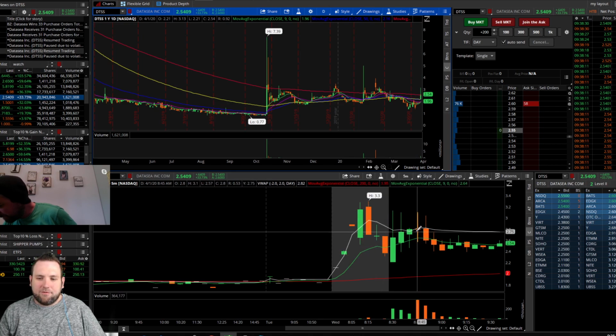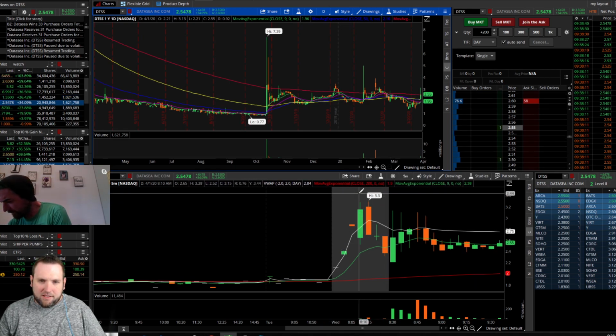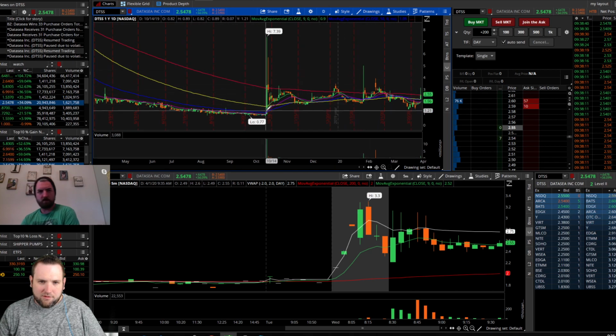DTSS has kind of got that frying pan looking pattern like SGBX had yesterday, and this stock has ripped a couple of times in the last couple of months.